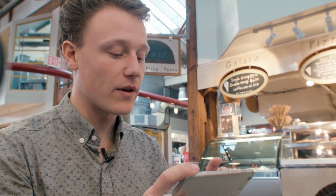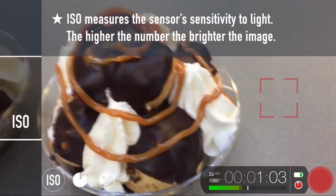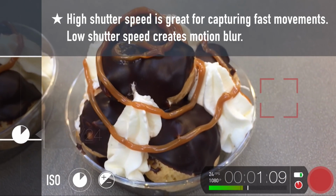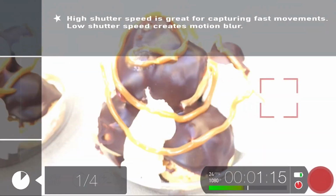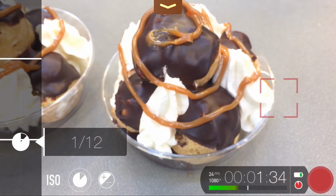Then I'm going to go into my ISO. I just want to make sure that I'm at a nice ISO. That's looking about right. And I just want to double check that I'm at 1/24 for shutter speed, but I can do crazy shutter speeds here. So I can go all the way from 1.4 all the way up to 1/2000. So I'm gonna be at 1/24 because that's a good place to be.